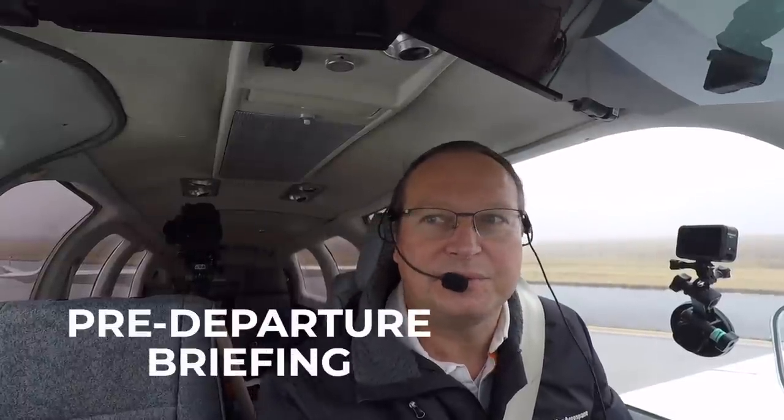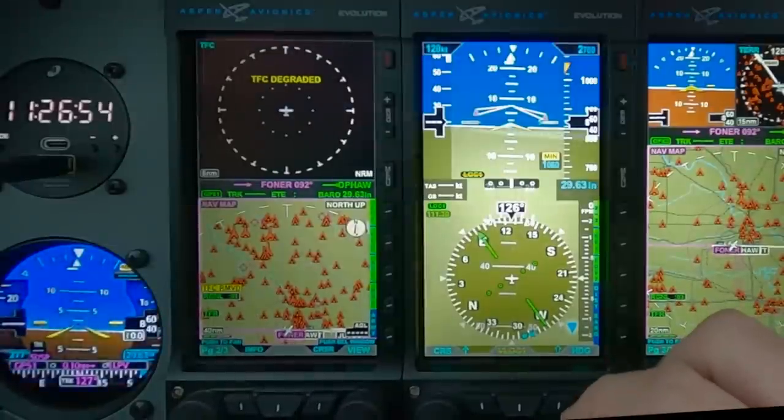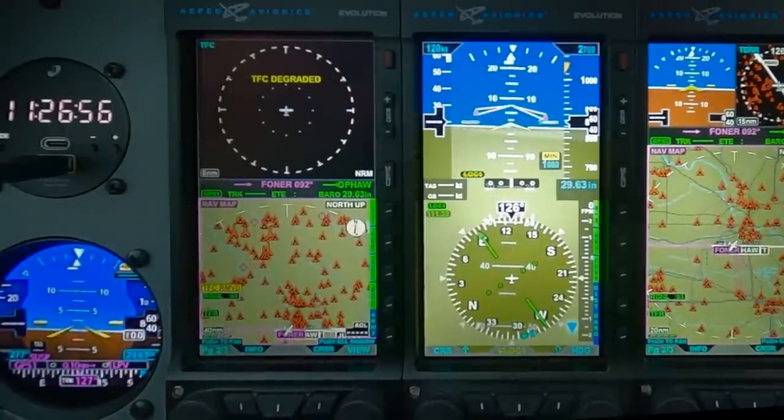Normal takeoff, runway 9 in Cedar Rapids. We have a little bit of crosswind from the right, so I'll put the appropriate correction in. It is going to be low, very low overcast. My eyes will go to the attitude indicator right away. Assume the pitch attitude that the flight director gives me.